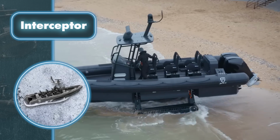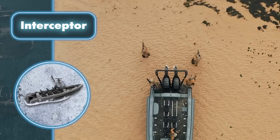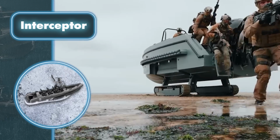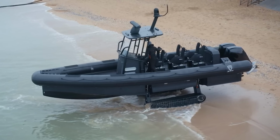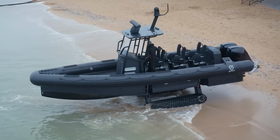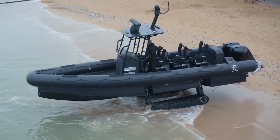On solid ground, the tracks can navigate various terrains like sand, mud, and rocks while maintaining stability, capable of tilting up to 40 degrees without tipping over. Although it can't speed across the land like a sports car, the original aim was to create an amphibious boat that doesn't need towing to the garage and can swiftly transition into water.